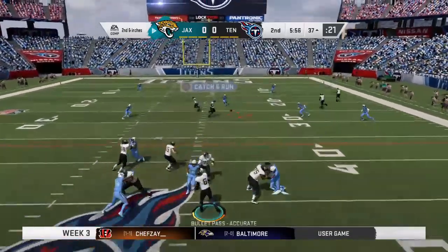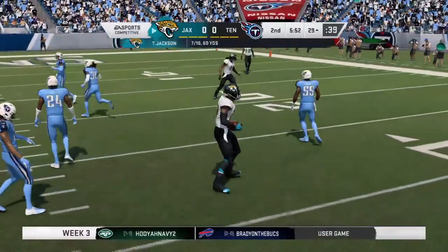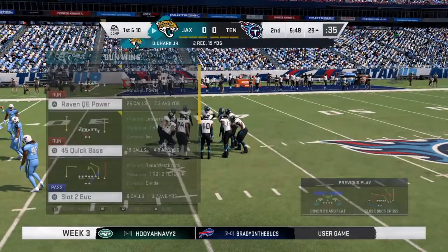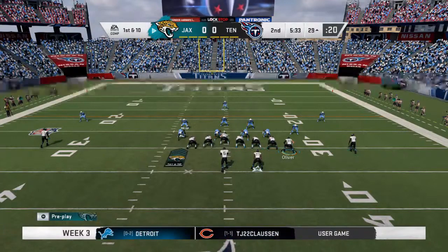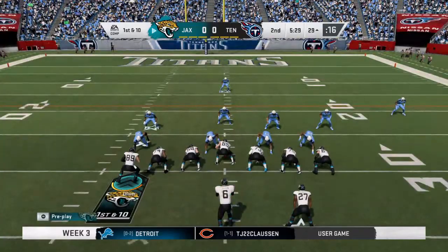To throw again on 2nd down. Jackson, that one complete. He finds Shark. And he'll work it inside the 30 to the 29-yard line. 9 yards to pick up there, and it's a 1st down. This quarterback now 7 of 10 here in this first half, and he's got a 1st and 10.